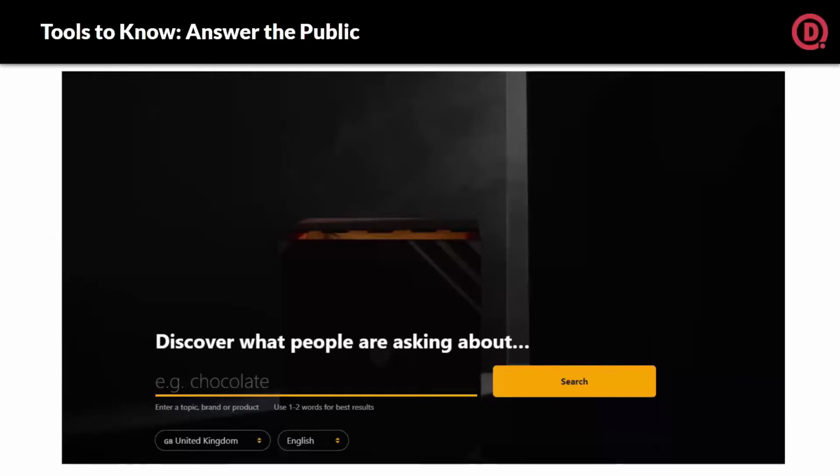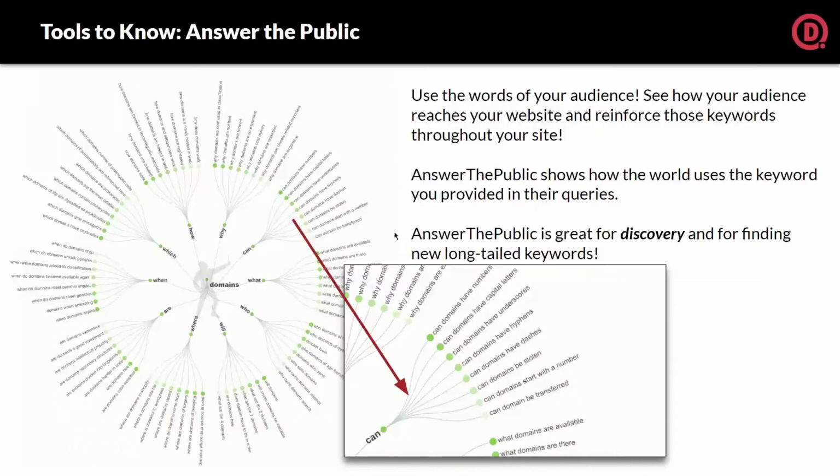Moving on to the next tool, which is Answer the Public, which is another free tool, www.answerthepublic.com. Another great resource that's similar to Google's People Also Ask or autocomplete, where we're using it to generate additional topical questions, topical keywords, long tail queries. And what this tool does is it gives us the who, what, when, where, how of our keywords. So appending any of those words to our keywords to see how people are using this keyword.